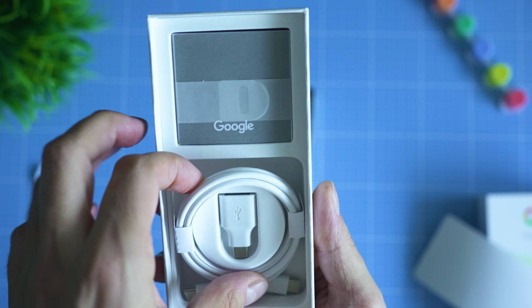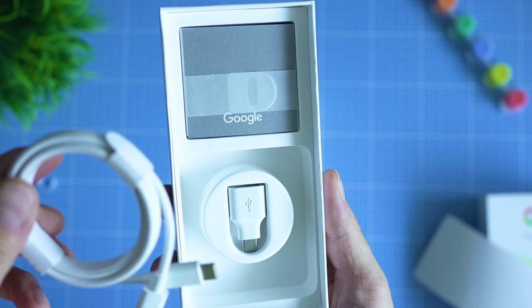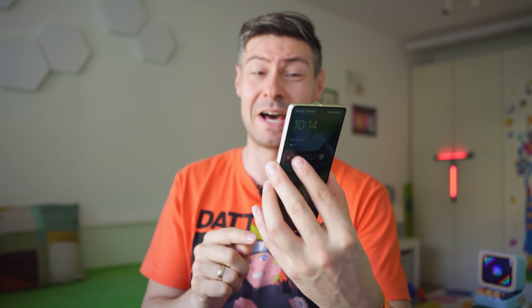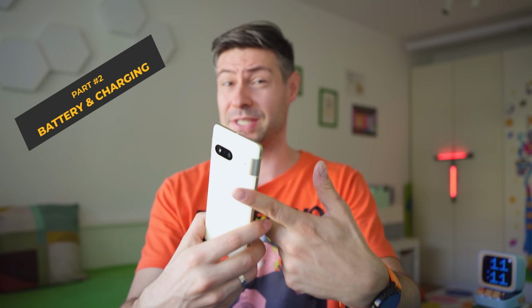Not that including one here would have made a big difference, because charging speeds are unusually slow, at least in terms of 2023 standards. Truth is that most flagship smartphones from the past 2-3 years are actually doing better in terms of quick charging than the Pixel 7 and the 7 Pro, mostly because they have Samsung electronics inside, and we know that Samsung smartphones from the past couple of years are not really great about quick charging technologies.